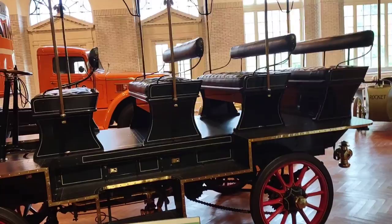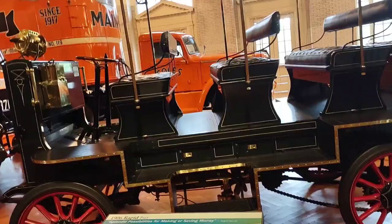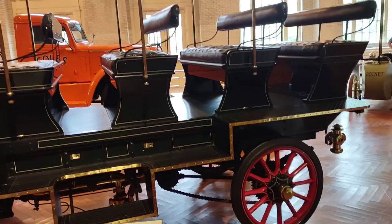The Rapid is the direct ancestor of modern sport shuttles and city tour buses, and its top speed of 15 miles per hour was rapid. In 1906, it made 24 horsepower, weighed 3,000 pounds, and its price tag was $2,000.